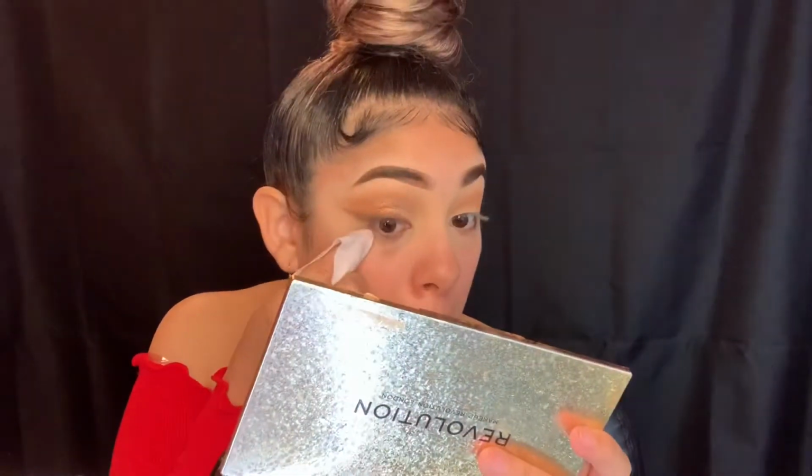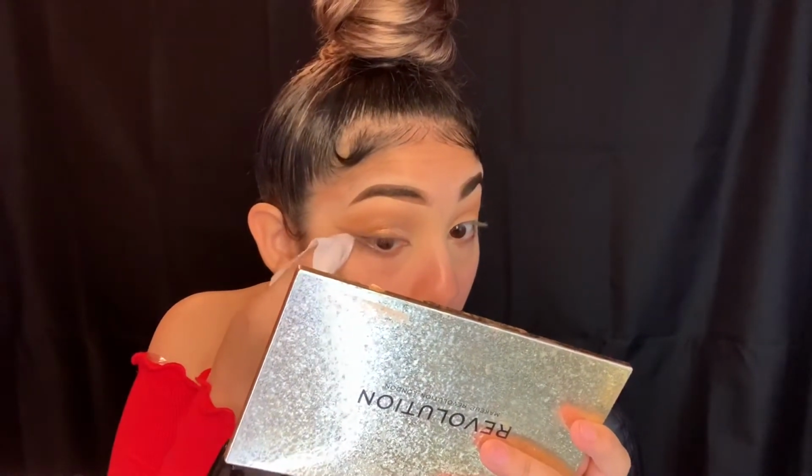And that's how that looks. But then I'll just pick up any makeup wipe I have, and I'll wrap it around my finger and clean it up. I am back. I went ahead and did the other eye as well as applied lashes. So this is what the look came out to look like. So let's move on. We are going to be moving on to the face.